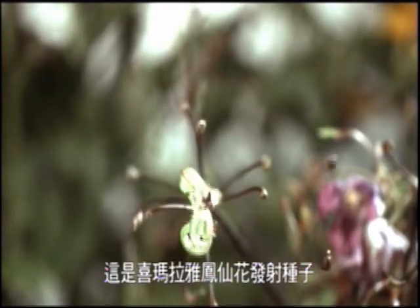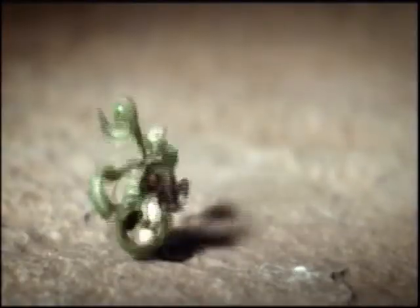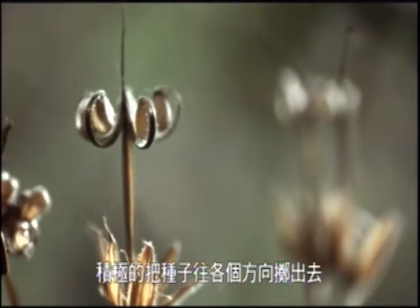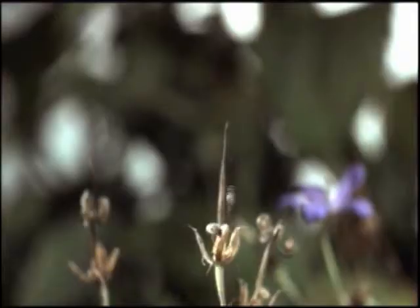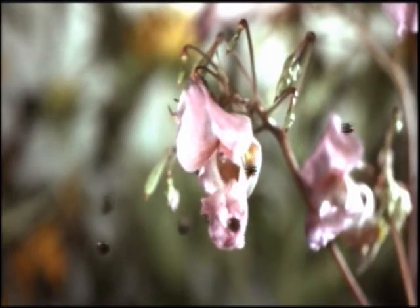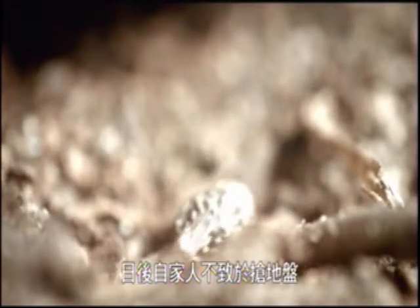This Himalayan balsam is firing out seeds at an astonishing 6 meters per second, aggressively flinging them in all directions. This ensures they'll go far enough away to keep its own patch free from competition.